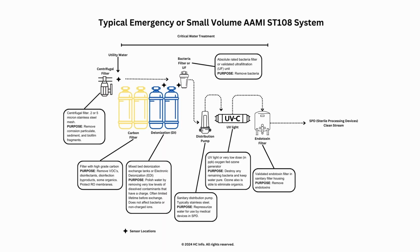We'll go over a typical system, and this type of system is what you might see at your facility. The characteristics of this, I named it an emergency water small volume AAMI ST108 type system. And basically these types of systems are very compact. They generally are low capital costs because most of the components are changed out on a regular basis.